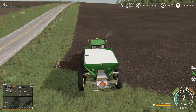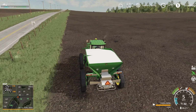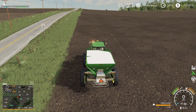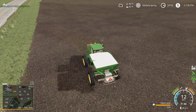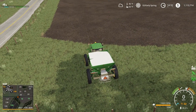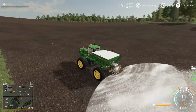So let's go ahead and get our course set. Show lines, yes. Kind of shift this over. Wow. This spread's pretty wide for lime. Usually you don't get such a wide spread for lime. Usually it's much narrower. Alright, let's see here. Let's hit Control S. So yeah, 80 feet. Wow. It's a pretty good gig right there, folks. Hit B. And away we go.